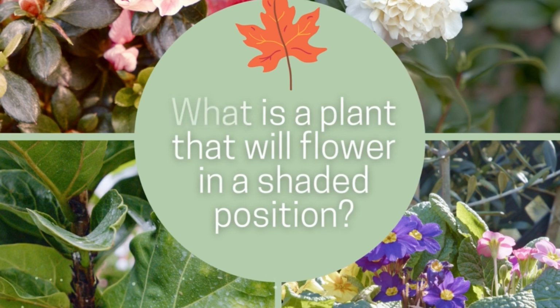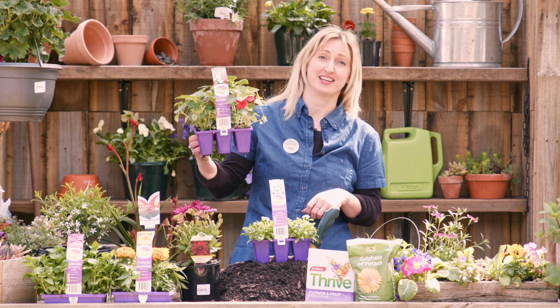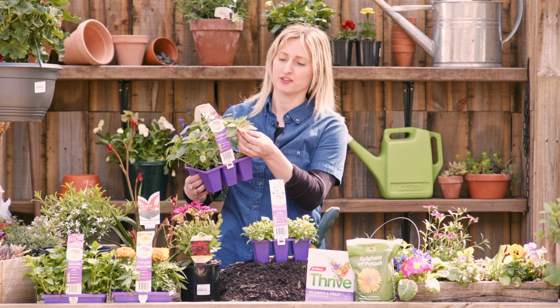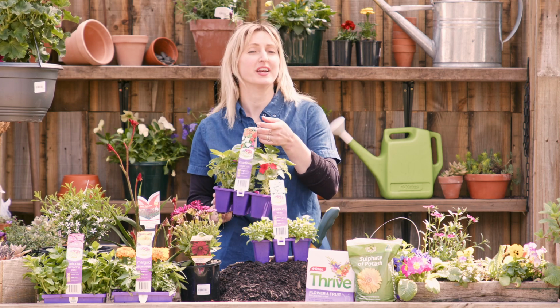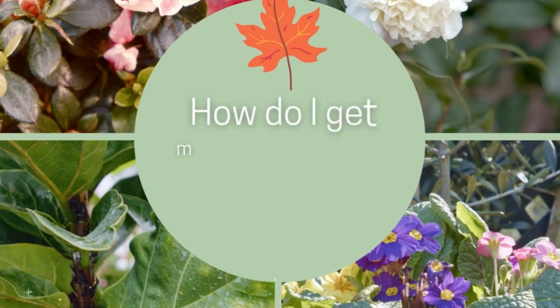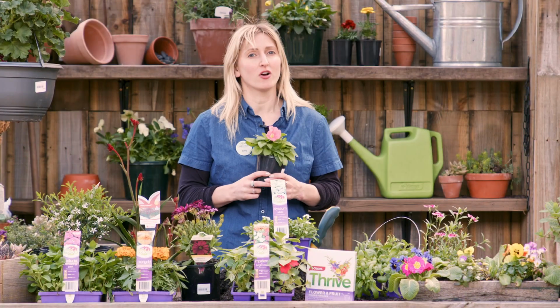The second question is, what is a plant that will flower in a shaded position? And impatiens are fantastic in the shade. They come in a range of different colours like orange, pink and white, and they get to about 20 to 30 centimetres high.